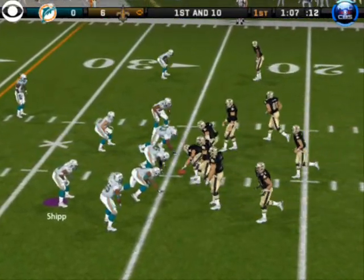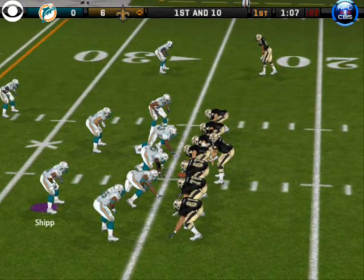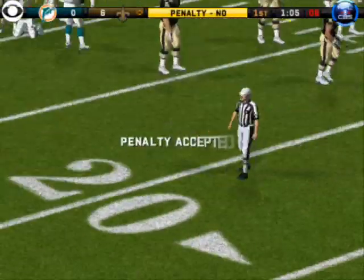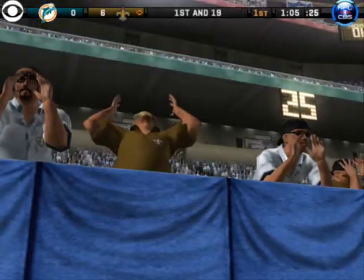Go low, go low. Only one man in the backfield. He gets the carry. Ship is there on the stop at the 30. Hold on, we've got a penalty on the play. Let's check it out. Number 61 held him up.